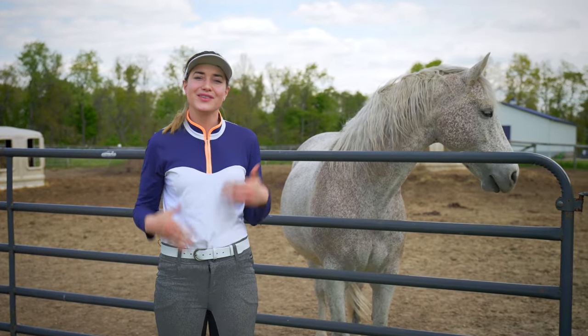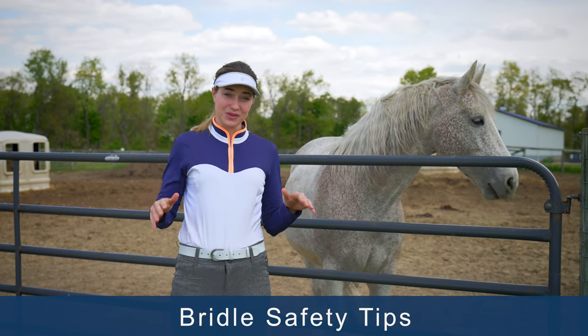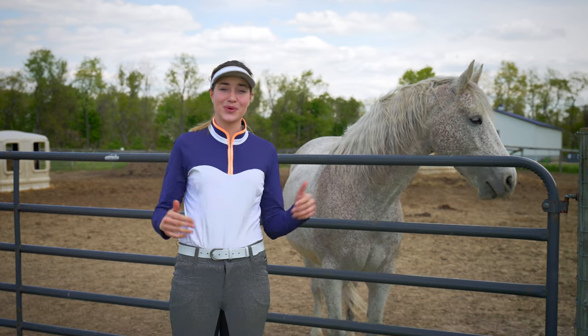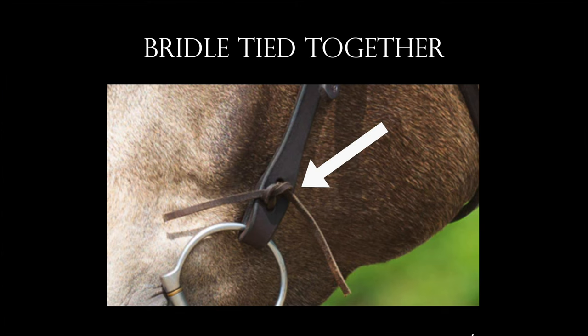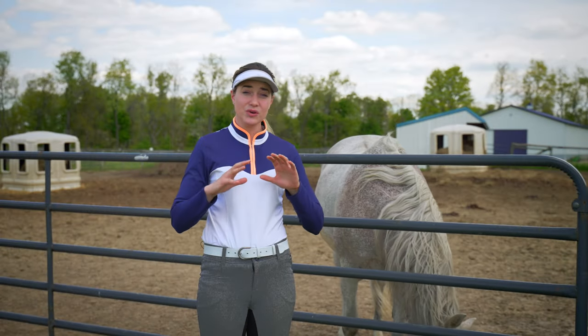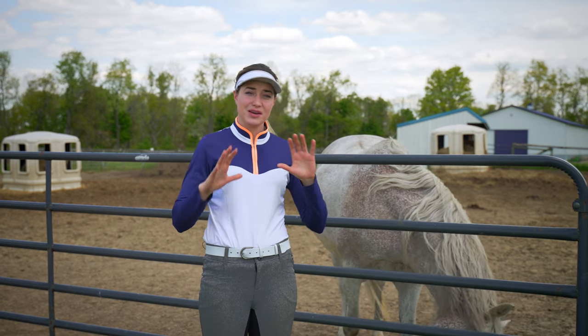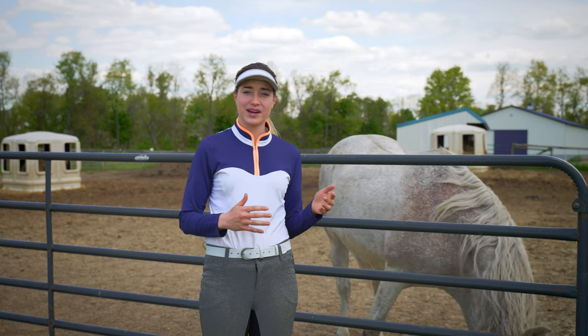So now let's talk about the safety of our bridle. When it comes to safety with all equipment, the first thing I recommend is checking your equipment regularly. When we have bridles that are tied together with some leather, maybe they've got some Chicago screws holding them together, those things can come loose and we can end up having our bridle come apart when we're riding. So we always want to check our equipment for any wear or any loosening pieces, make sure everything is nice and secure before going out.